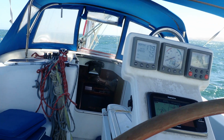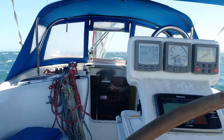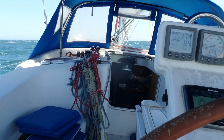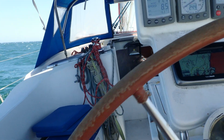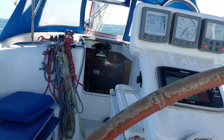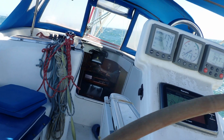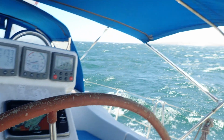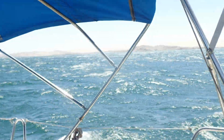Now we're seeing 24 knots here as we're running with it. But the wind is supposed to get a little more ease the farther we go north. Steering here in a minute. The great Namib Desert over there.